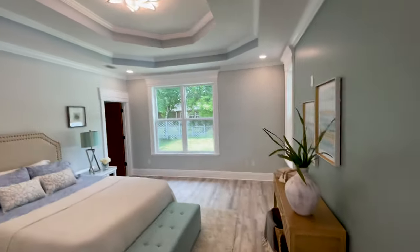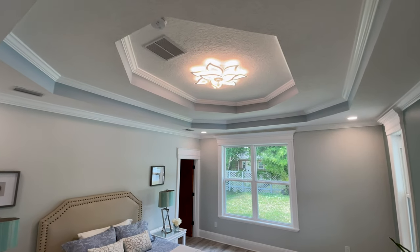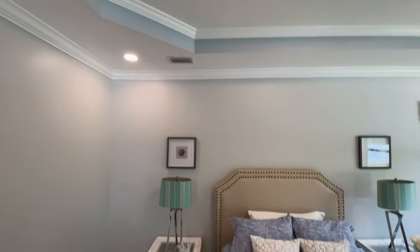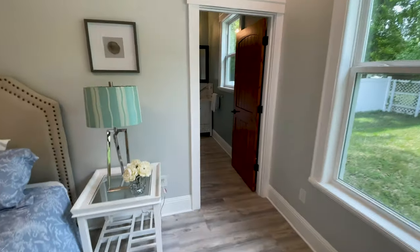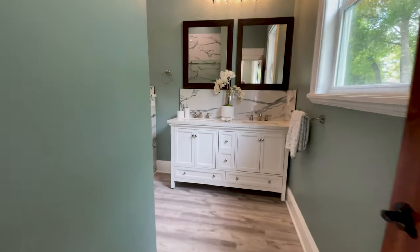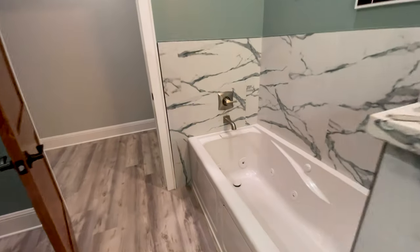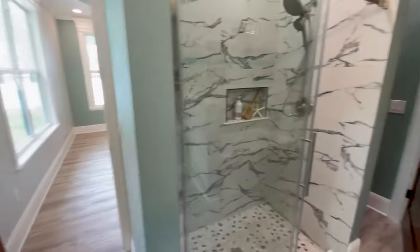This is the owner's suite. Probably can't see it, but there's a little ceiling fan in that lighting fixture. This double step ceiling is amazing. Completely trimmed out. Lots of natural light in here. Here is the owner's suite bathroom. I'm trying to stay out of the mirror. Look at this gorgeous jetted tub. Big walk-in closet, walk-in shower.